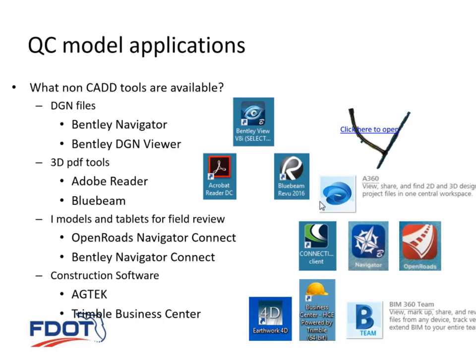There's also several tablet applications now with OpenRoads Navigator, and there's BIM 360, that's what this one down here is, that can be loaded on a tablet out in the field, and then the model can actually be viewed in the field with a GPS that gives a rough location of where the actual project is, and you can see the proposed plan and model right on a tablet as you're walking around where you're going to be on that particular project. As well, I've already mentioned some of the construction software that can view models and can import the files that we're asking the designers and engineers to deliver.